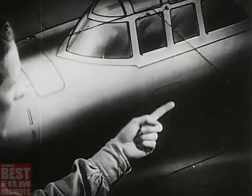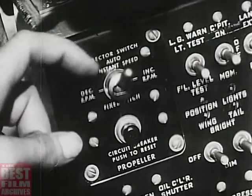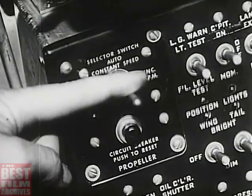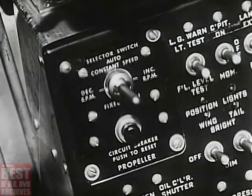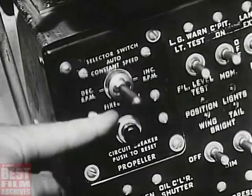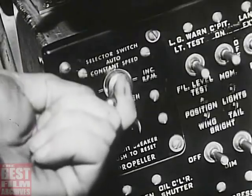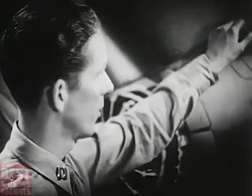Right here, on the left side of the cockpit, is the switch panel with a selector switch that gives you positions for automatic or manual control of the propeller. You've got increase RPM and decrease RPM positions. Ordinarily, you'll use the automatic position, but if that should ever fail while you're flying, switch to manual and then increase or decrease RPM. Of course, you want to check your breaker switch first.